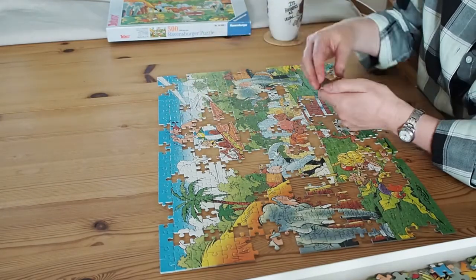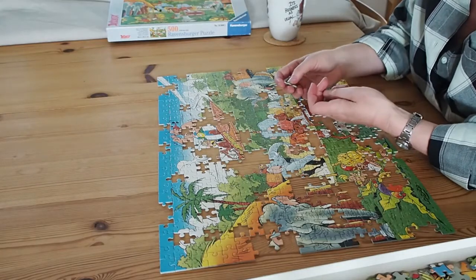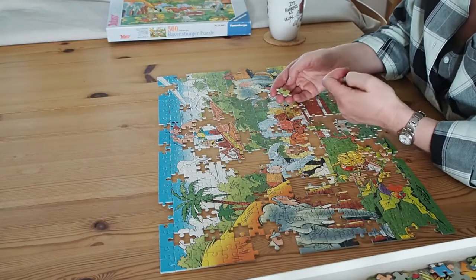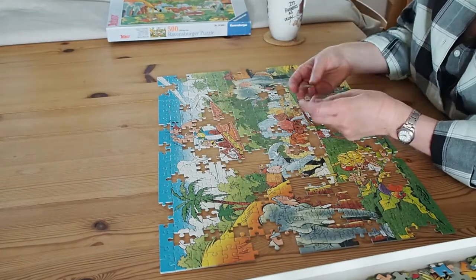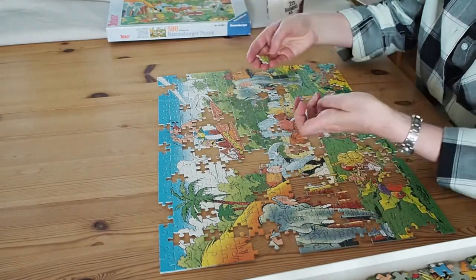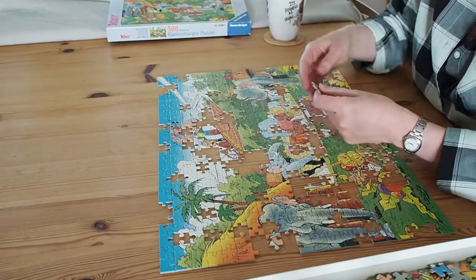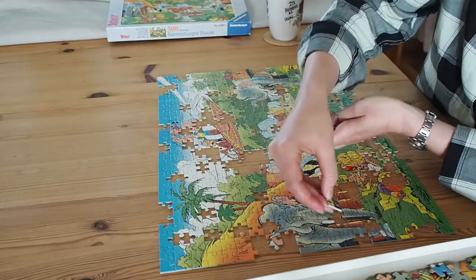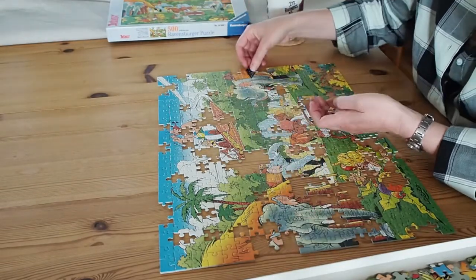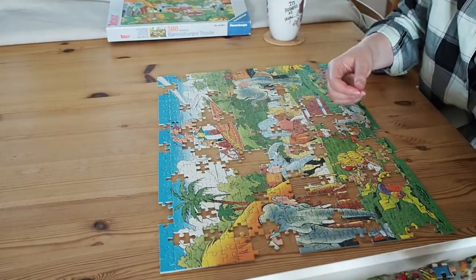Oh, obviously. But the last puzzle I did was like 2,000 pieces, I think. So I just imagined this would be bigger, which is weird because this is only 500 pieces. So it will obviously be smaller than a 2,000 one. But eventually it all goes together.